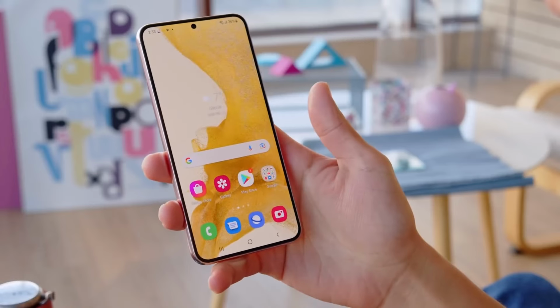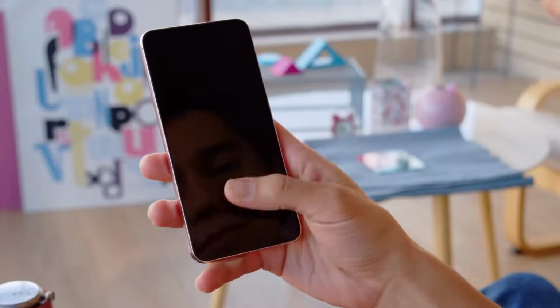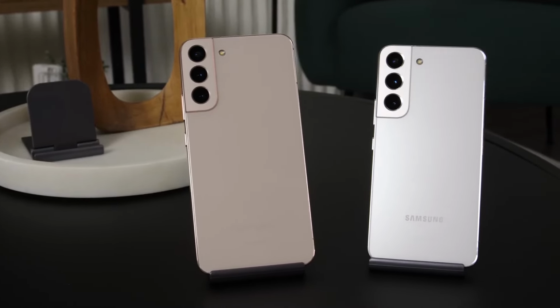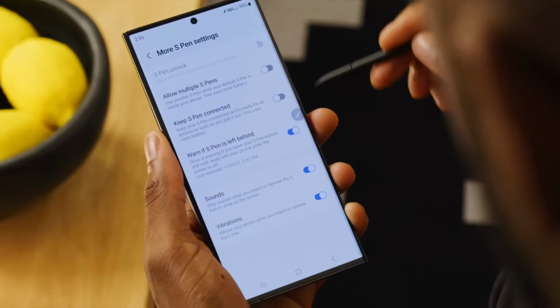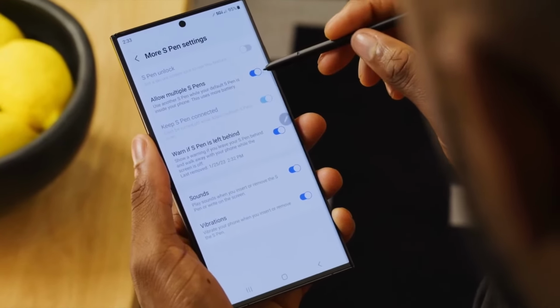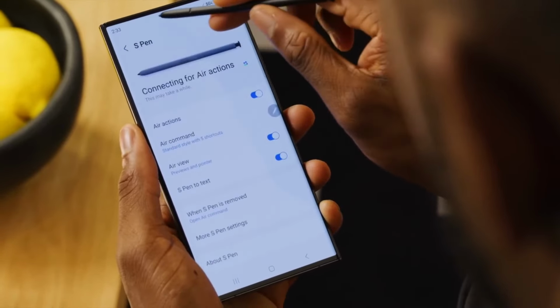Personally, I've adjusted to not having an S Pen on my S22 Plus, and I'm considering upgrading to the S24 Plus next year. However, if I were to bring the S Pen back into my smartphone routine, the Galaxy S24 Ultra seems like a great choice based on what I've seen so far.